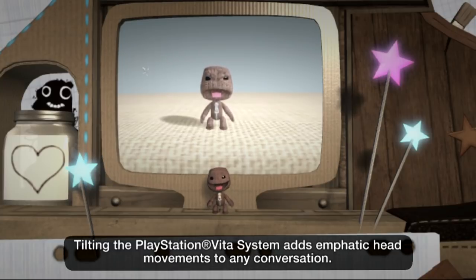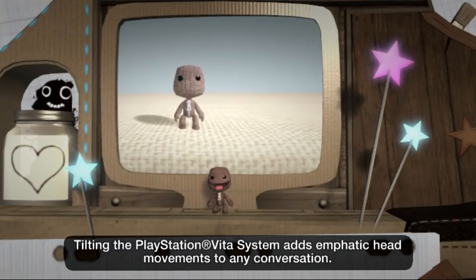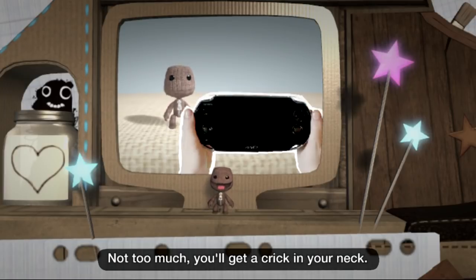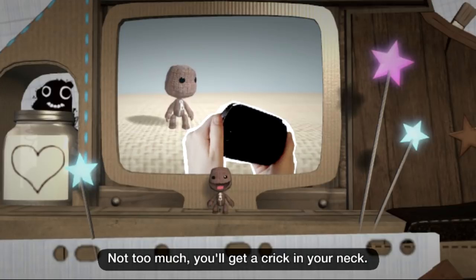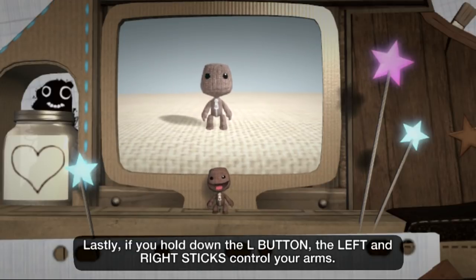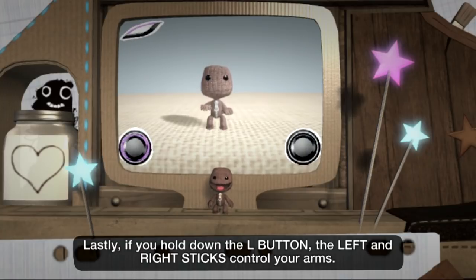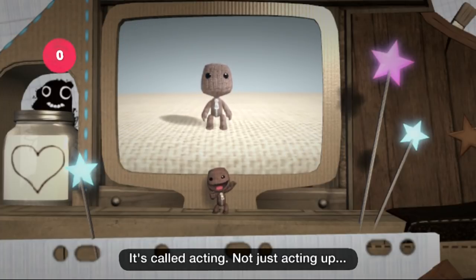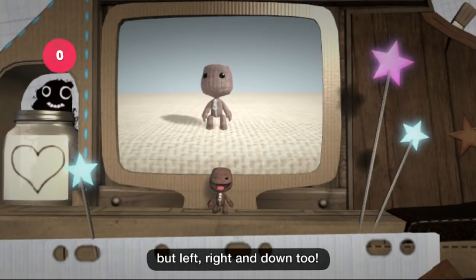Tilting the PlayStation Vita system adds emphatic head movements to any conversation. Not too much, you'll get a crick in your neck. Lastly, if you hold down the L button, the left and right sticks control your arms. Way-hey! It's called acting, not just acting up, but left, right and down too.